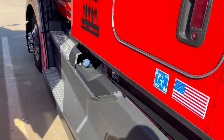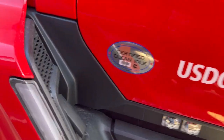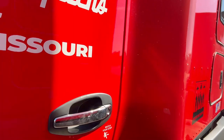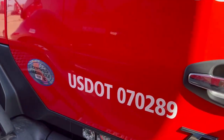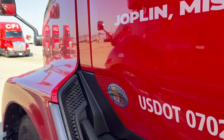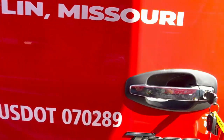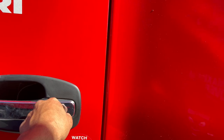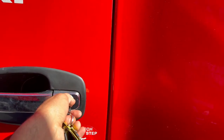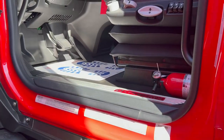I haven't been inside of this, guys. I told y'all the last time, when I found out I was gonna get this, I was gonna do this with y'all. I haven't gotten into this truck. This is gonna be my first time opening the doors. I've only ever seen the outside of these, never been able to see what the inside looks like. So this is gonna be my very first time in a new second gen Kenworth. I don't even know if it's a 2022 or a 2023, but let's go ahead and open it up and see what it looks like on the inside.